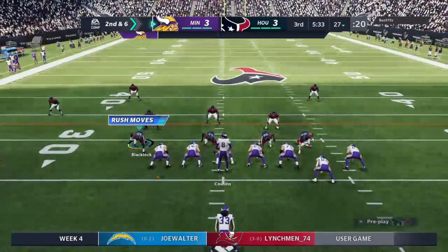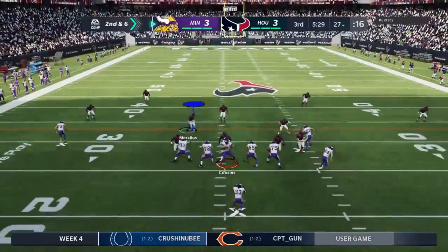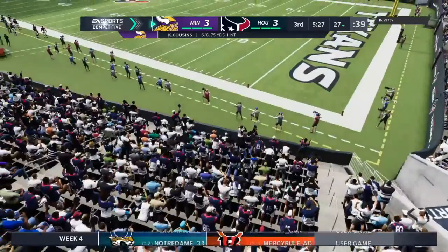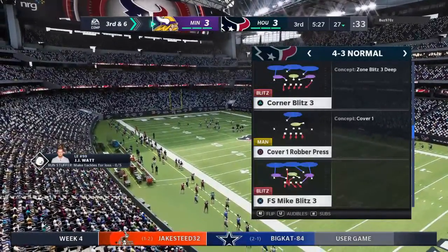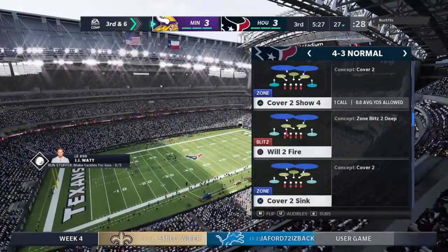Following the pickup of 4, here's 2nd and 6. Now Cousins. And a little floater there is incomplete. So, Charles, tie game here. What are your keys as we continue to play this second half? I know people think it's always trite when you say the same things over and over, but they're tried and true in the game of football.